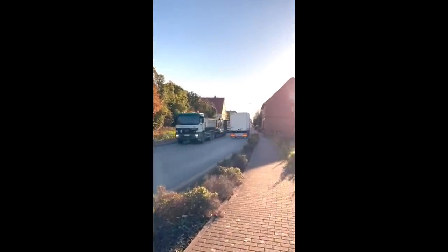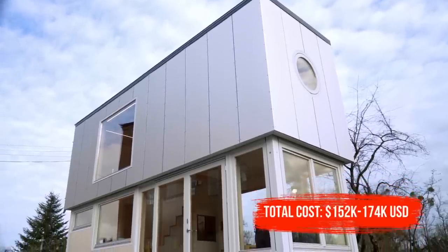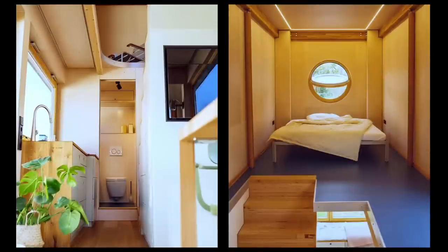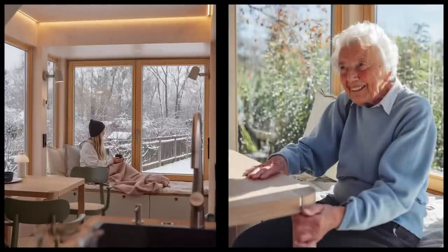The Flex model here, which we are sitting inside, costs roughly between 140,000 and 160,000 euros. It depends just on which furniture you have inside, which you want to include or not. For us at Vagabundo, it's important that your tiny house is individually made for you, because after all, your needs are different than the needs of others. We want you to feel at home in your house. So whatever you want.